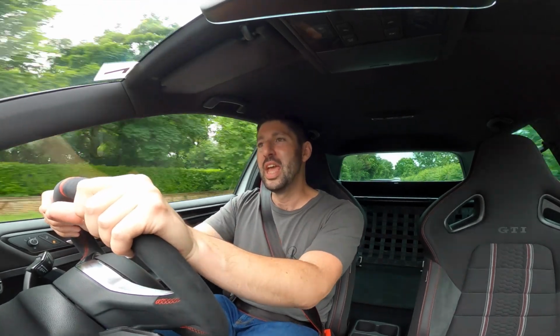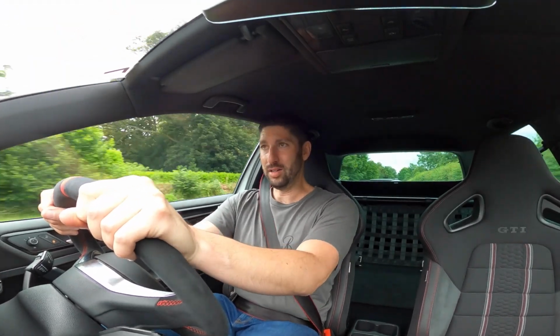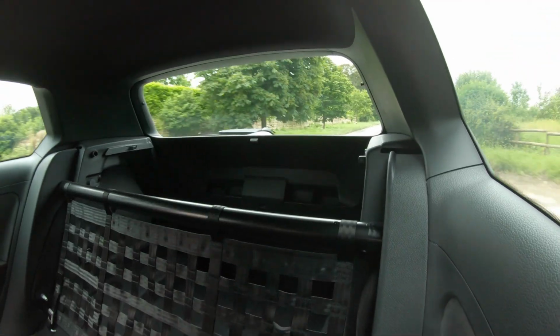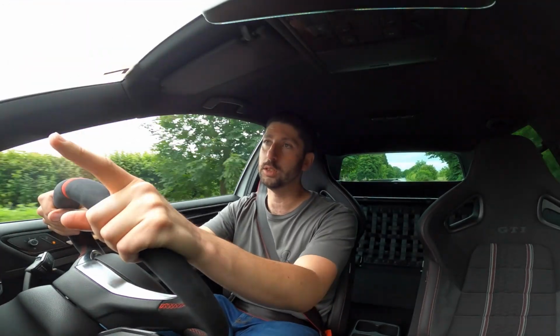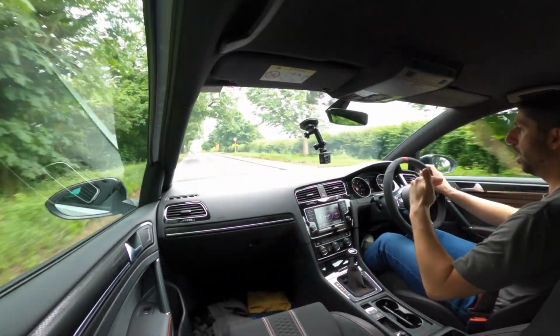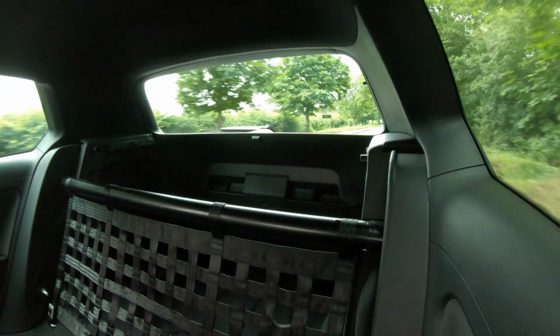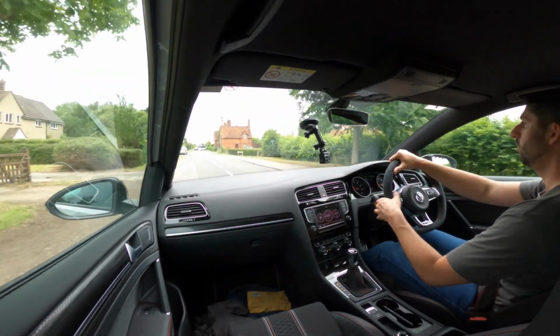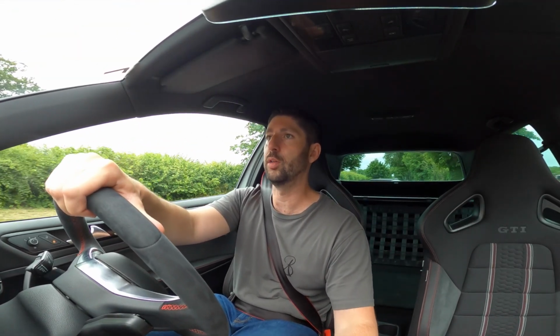Okay, right, this is a tough one now. You know, I did say, do you get a Golf R or you get one of these? I think I still stand by the fact, because of the prices now on this, I do think that with a Golf R, you probably get more value for money. This will probably hold value longer, so it's a difficult one. But this, oh my word, I'm very impressed with. I'm going to spin it around quickly.